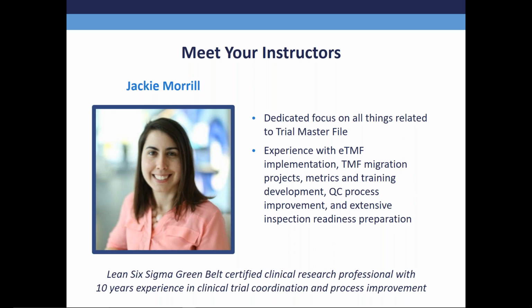So I have experience overseeing eTMF implementation projects, coordination of large migration projects, when you're moving from paper TMF into a new eTMF platform or moving from one eTMF platform to another. I also have experience developing metrics and training programs, doing QC process improvement, and then also with helping to prepare for inspections by various different regulatory agencies, including FDA, MHRA, and PMDA.